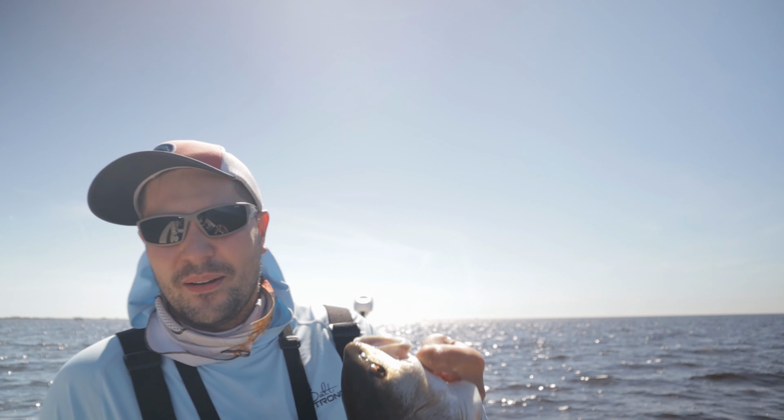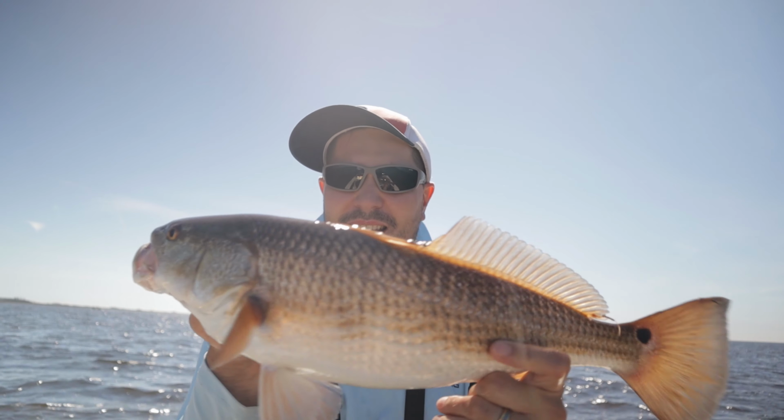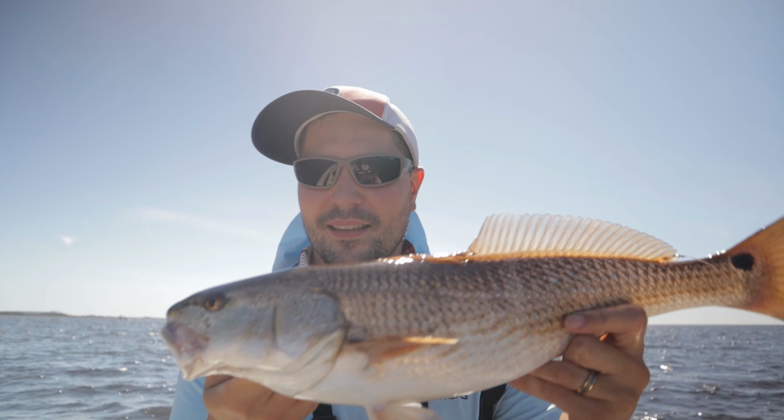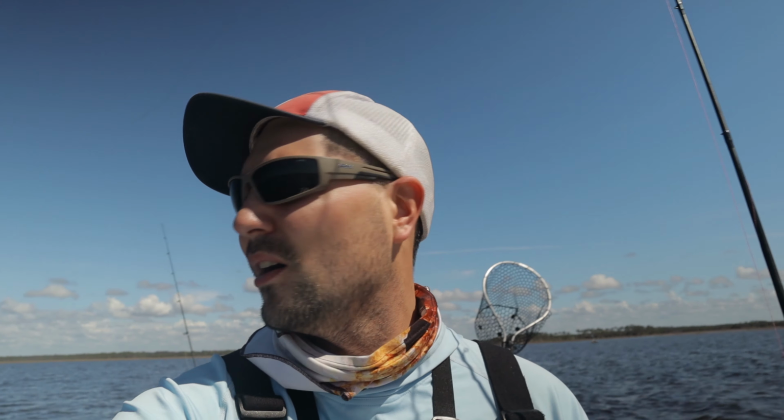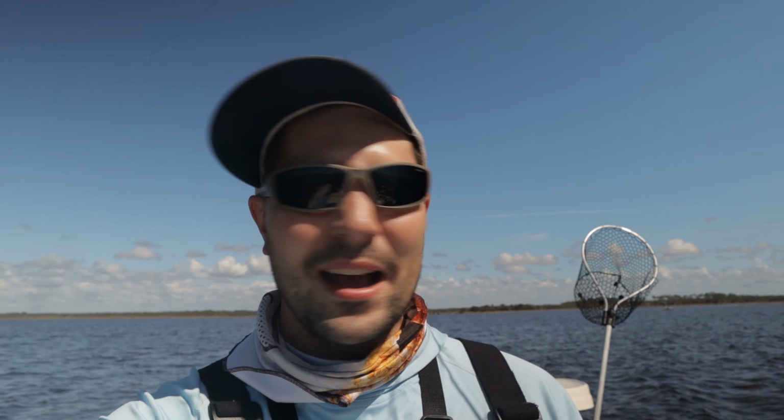Alrighty guys, I'm gonna go ahead and end it with this fish just because we have caught a lot and it is time to go. Alright guys, we are headed back to Steinhatchee. It was a heck of a day and man, it was just a blast. We caught a bunch of inshore fish. I actually caught my first ever inshore slam, which was a trout, a flounder, and a redfish, so pretty excited about that. Hope you guys enjoyed the video.